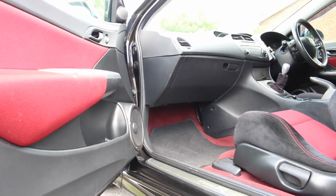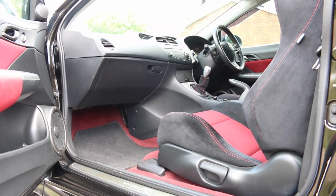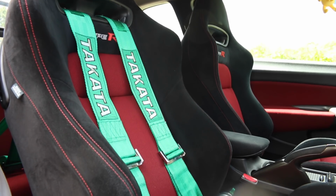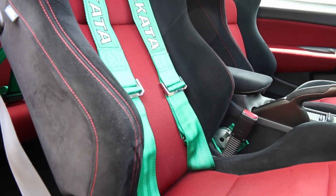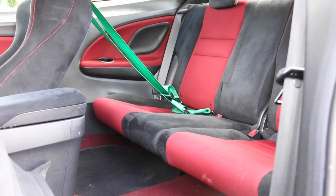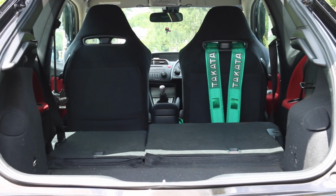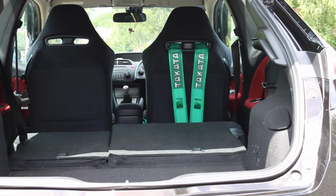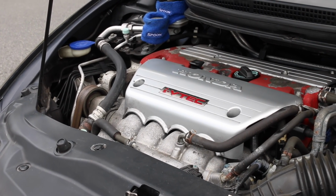The interior is very futuristic in this car. A big change from the EP3, and having these seats as well. Remember I said how chunky they looked? Well, it most certainly feels that way too. It really holds me in well. There's quite a bit of space in this car, especially for the rear passengers. They have a bit of storage underneath their seats, and they also fold down flat as well. Makes it quite practical.